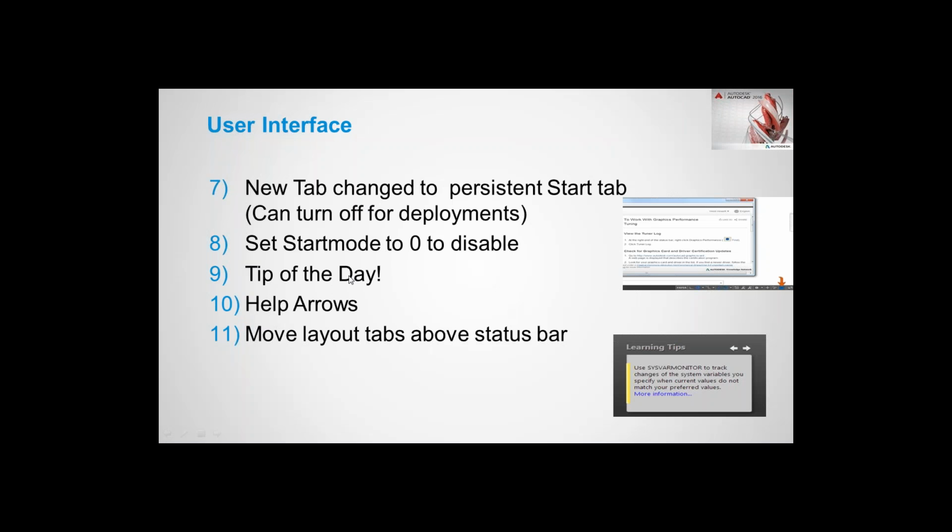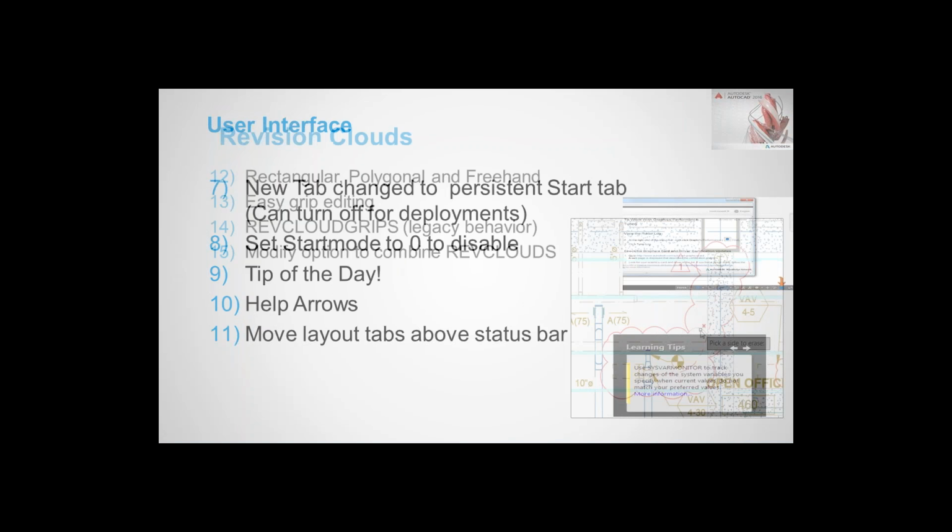And I went through all of these. Boom, boom, boom, boom, boom. Once again, if you are not a fan of the Start tab, you can turn it off. And also, just so you know, if you're a CAD manager or an IT person and you're doing deployments, you can also turn it off for deployments. I know that most of us have a love-hate relationship with the Start tab. Some of us like it, some of us do not.